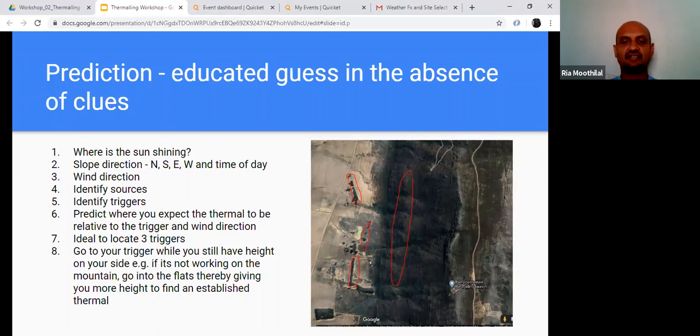If it's early in the morning, an easterly facing slope, and if you think about it, a surface that is perpendicular to the sun's rays is going to get heated up the most. And if it's sloped, it will heat up less. So in the morning, steep surfaces that are east facing are going to be more perpendicular to the sun, and therefore they will heat up nicely and can be a good source of thermals.